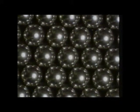Remember the different ways metal atoms can be packed? We've already seen how this affects the density of different metals. But what about the other properties? How are they affected by packing?